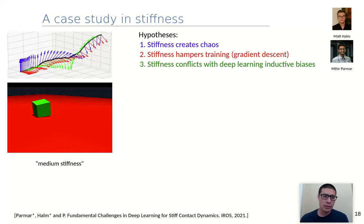We're also going to try to analyze whether stiffness hampers training. Whether gradient descent, this goes back to the slide I just showed, is going to struggle here to train on very stiff models. And then lastly, going to analyze the fact that stiffness conflicts with deep learning inductive bias, right? So this is inductive bias via regularization, that the underlying function to describe the data should be smooth and low Lipschitz, when in fact it's not smooth or low Lipschitz.